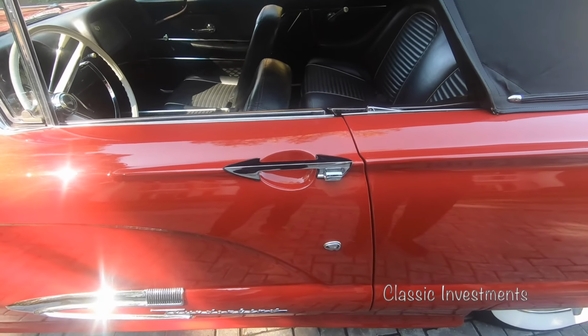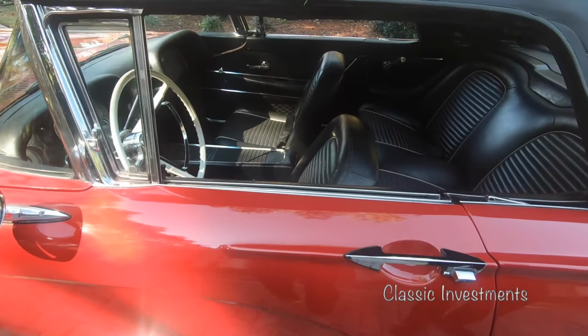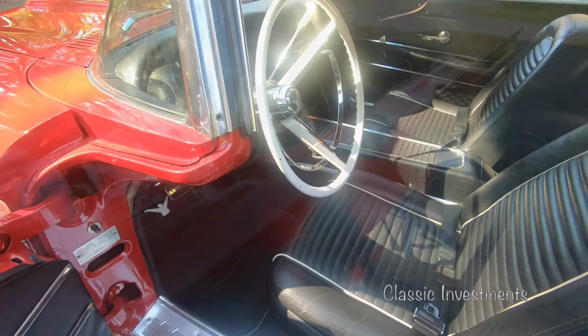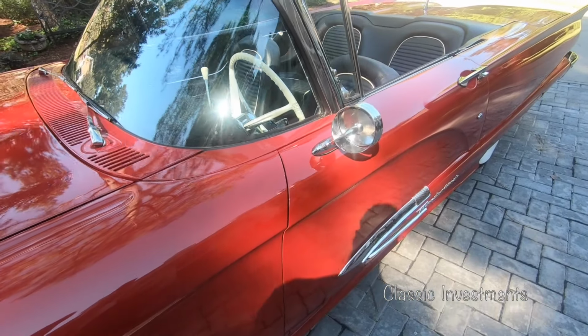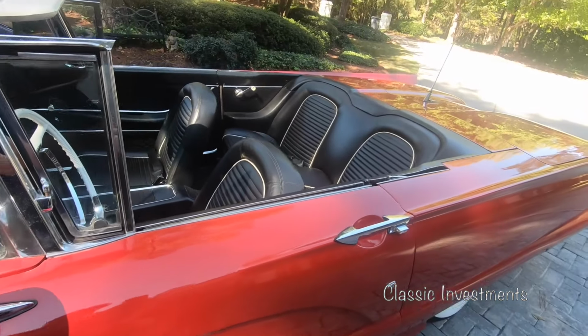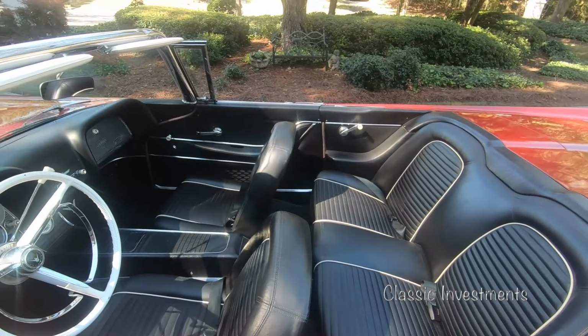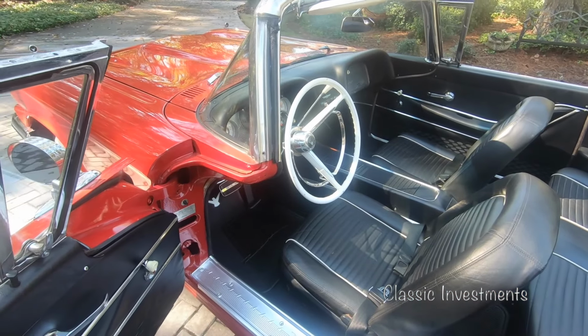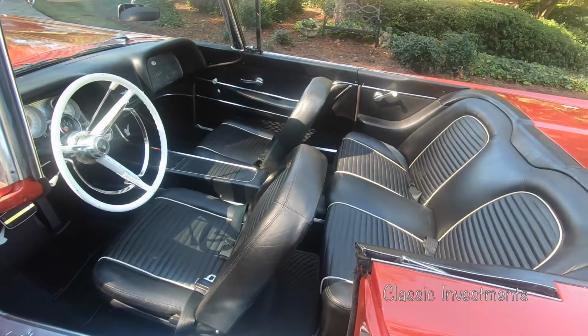The black leather is the 1Y, which is the original and correct, and it is beautiful with the white piping and the bucket seats in the front. I think both the exterior and the interior show much better with the top down. This T-Bird really comes into its own as an open-air car. You can see the leather on it is just absolutely beautiful, with no cracking or tears anywhere. It has a padded dash, which is in immaculate condition.